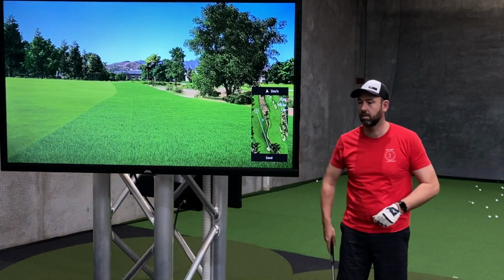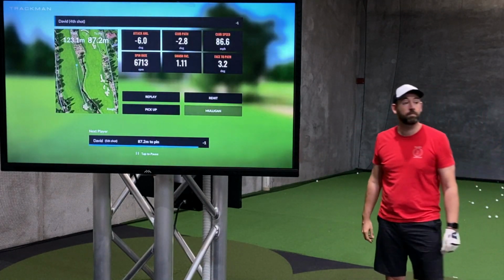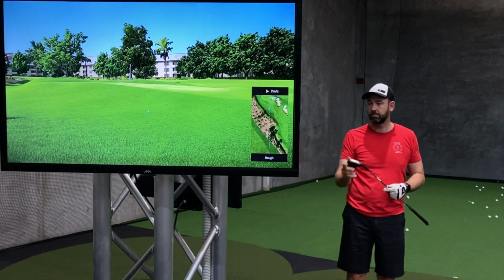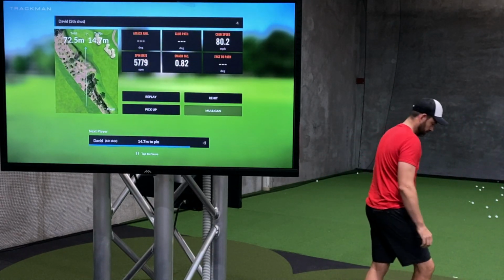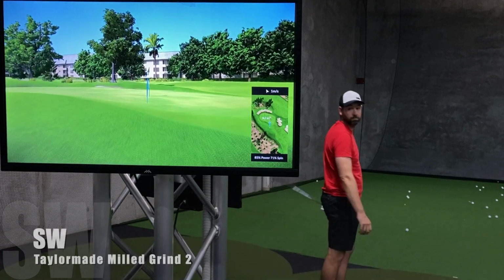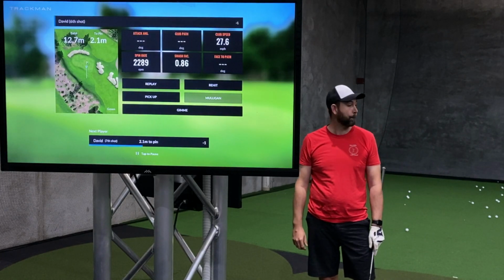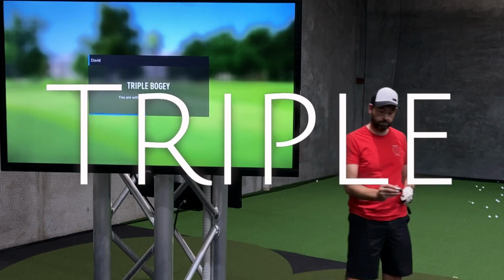Honestly, this one, just skip forward about a minute because I really chopped my way up and down this hole. Didn't take any notice of the power on this one, was short again. And then just played a fairly nice chip up to it, but I can't remember. I think that might have even given me 2 putts from there. 2.1 meters. No, that would have been a gimme. So a triple, not ideal.